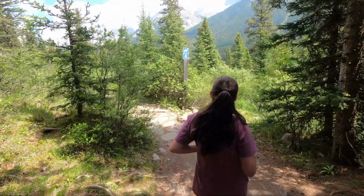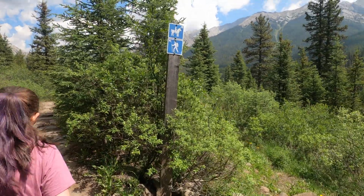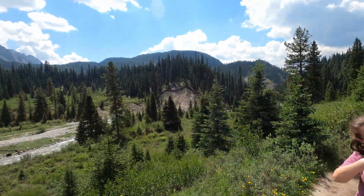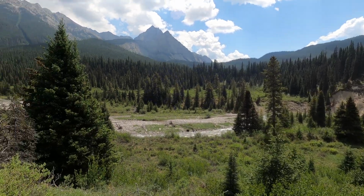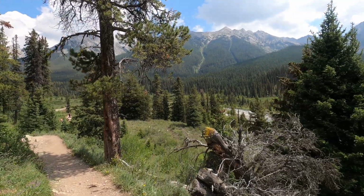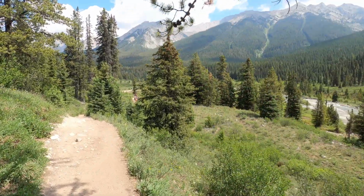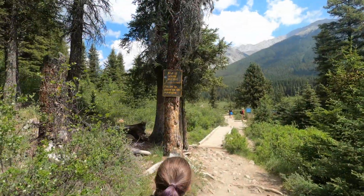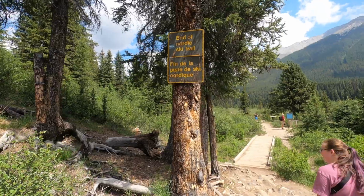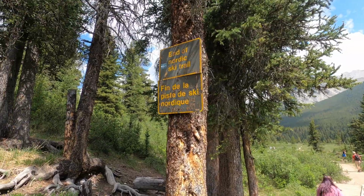So right here it says the horses have to go to the right, but people can go to the left. So we're going to go to the left. All right, we've made it to this opening now, and it is pretty spectacular, but it only gets better from here, from what I understand. So we'll keep going. This says that this is the end of the Nordic ski trail. I have no idea how you would ski up here, but take their word for it.